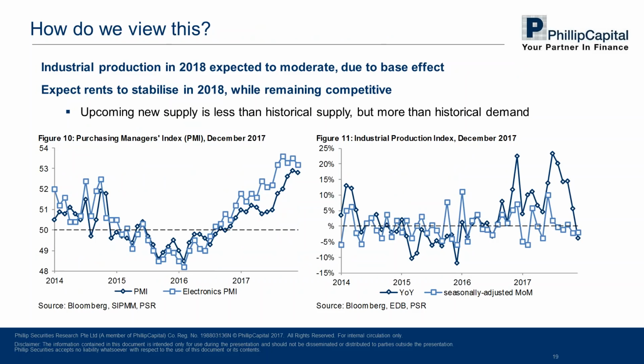The charts here show the PMI on the left and industrial production on the right. Our view for 2018 is that industrial production is expected to moderate due to base effect. In 2017, there was tremendous growth in industrial production. In fact, in the last quarter of 2017, you can see it started to moderate already, especially in December 2017, which is this point here. You can see it went into negative year-on-year growth already. But take note that for the corresponding December 2016, it's actually this point here where growth was really high at about 22% year-on-year. So this is showing the base effect where the growth rate is expected to moderate.